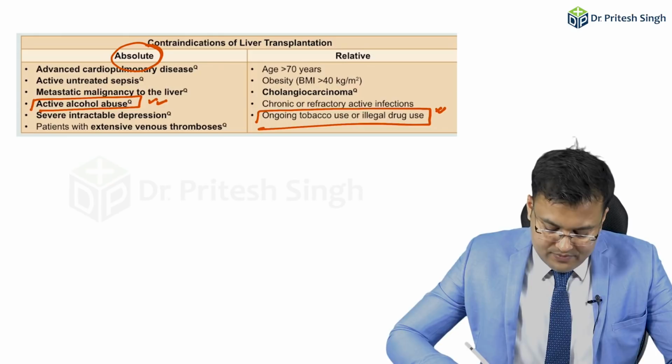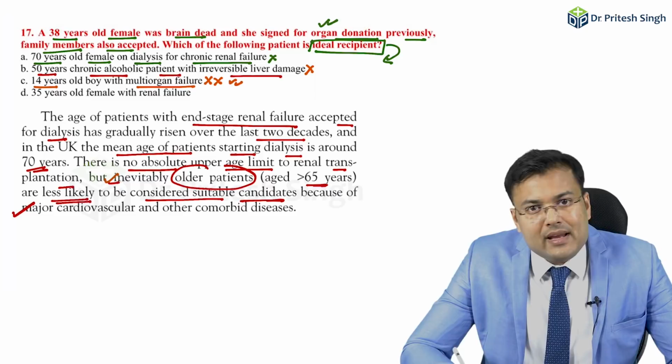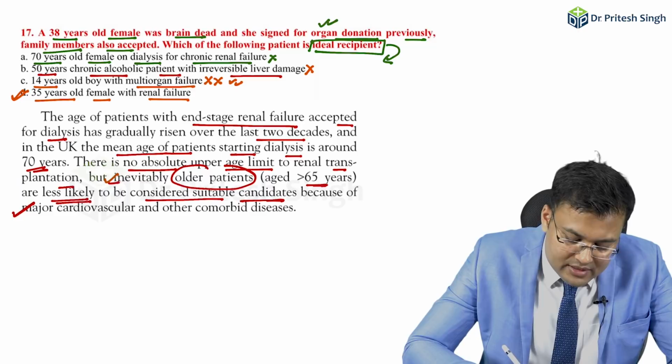So here, in this case also, we will not go for transplantation. Now see, 14 years old boy with multi-organ failure. And if a patient is having multi-organ failure, obviously it's difficult to save the patient by organ transplantation. It's not the good recipient. And see, fourth, 35 years old female with renal failure. So if a female is young, 35 years old, and there is renal failure, obviously we will go for it. So correct answer for this question is D, 35 years old female with renal failure.